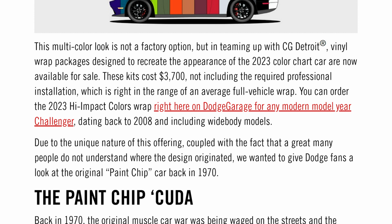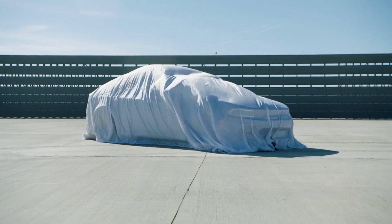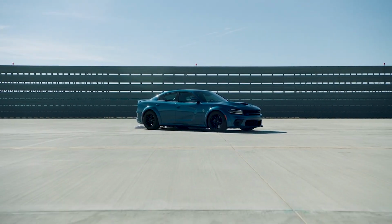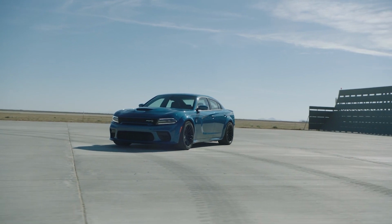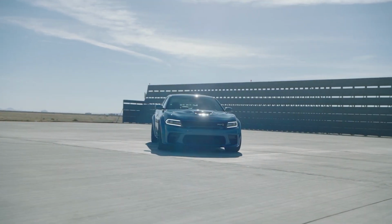And this is where I'm like, what is wrong with Dodge? First of all, why can't the Charger get this wrap? It's not like Dodge is having to paint these cars or print the wrap themselves. They are using a third-party vendor.